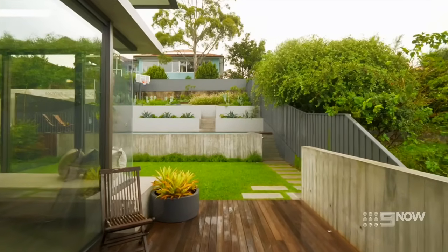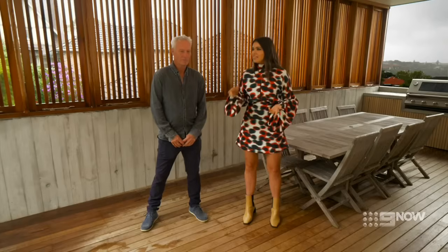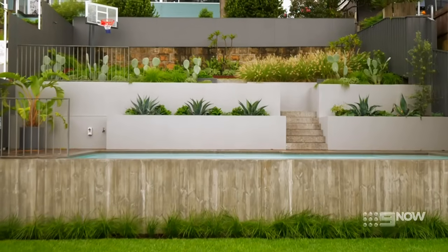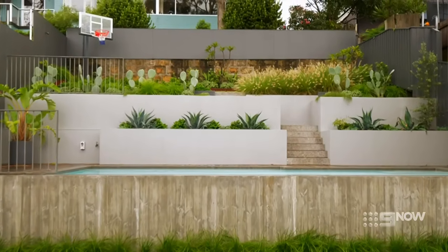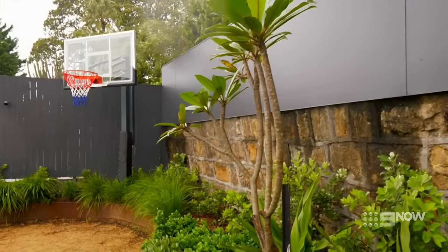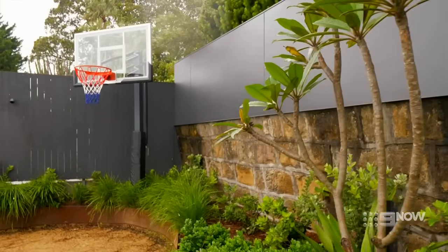It's really not until you get out into the backyard that I'm reminded again of how steep this block is. And what you've done is really, really smart. You've kind of levelled up, again, the outdoor living spaces. We've got a gorgeous pool. We've got a basketball court up there as well. Was this your idea, client's idea? That basketball ring, we laughed when they said putting it up there. I said, how many balls are you going to buy?